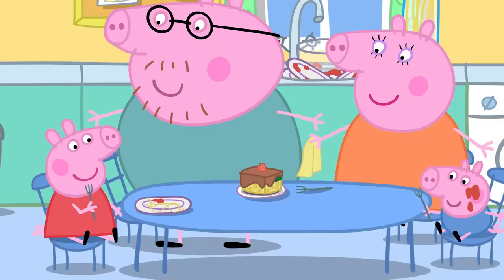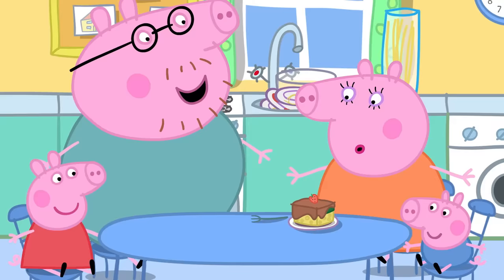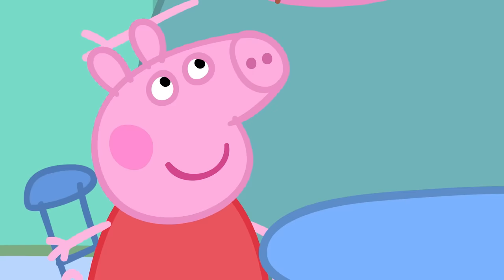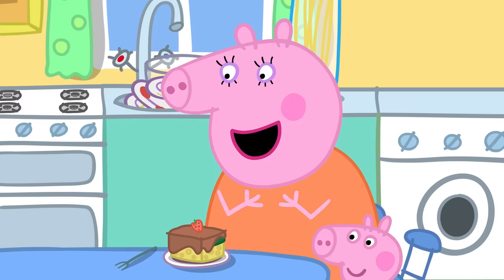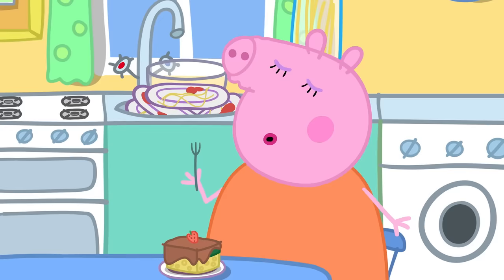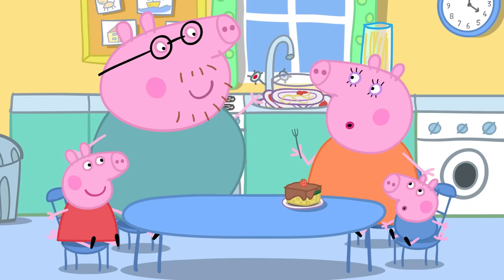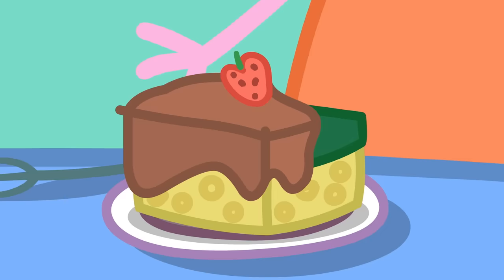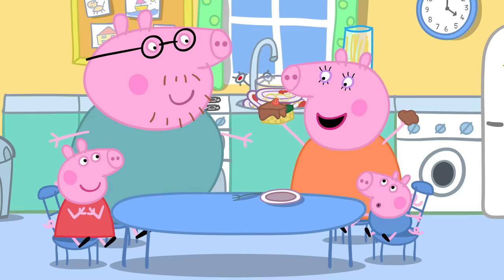Peppa and her family have finished dinner and are now eating dessert. Aha! Me and Peppa have made a tasty chocolate cake for dessert, haven't we, Peppa? Yes. How lovely! It looks delicious. My fork doesn't seem to work. Try with your hands. Peppa and Daddy are playing a joke on Mummy Pig. This isn't a cake. This is a sponge with icing on it. April Fools!